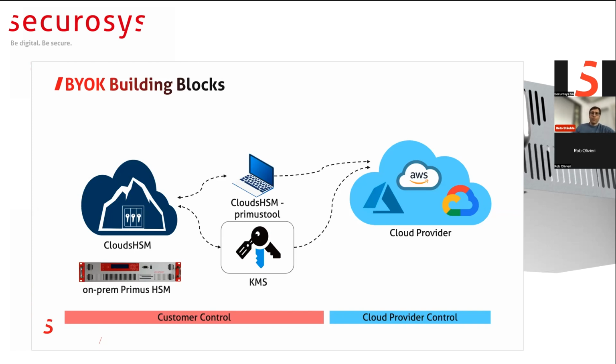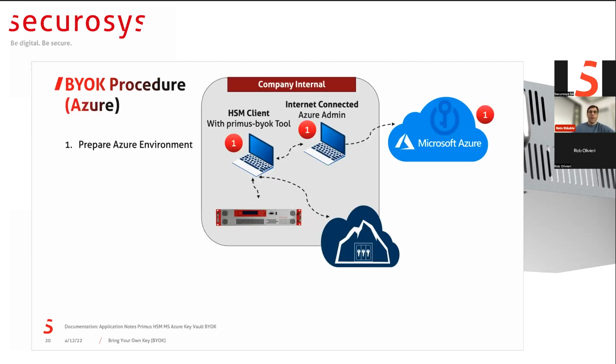Now let's have a look at the workflow to import directly BYOKs to Azure Key Vault. We have based our example on Azure because of the high adoption rate, as we also saw in the polls, and especially in regulated industries, but the workflow applies similarly to other cloud providers. Okay, first of all, you have to prepare your Azure environment. On one side, you have to set up an Azure workplace with the Azure CLI installed.